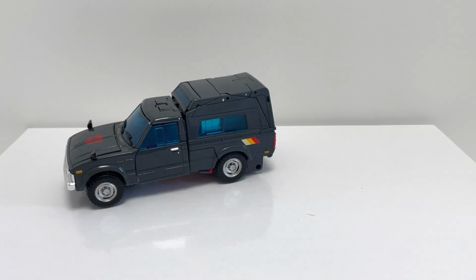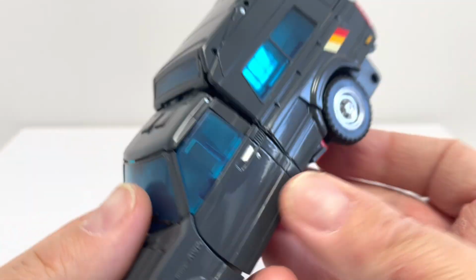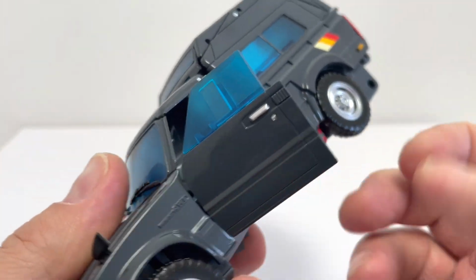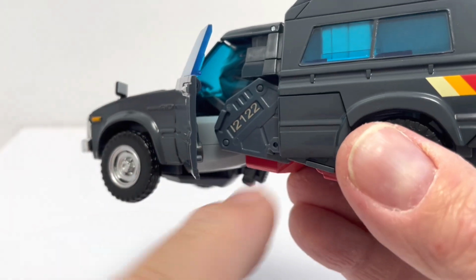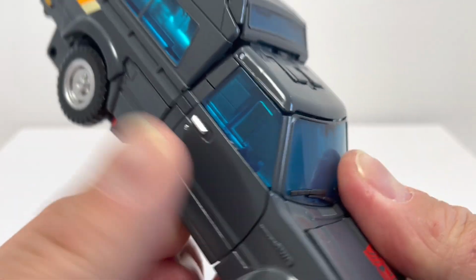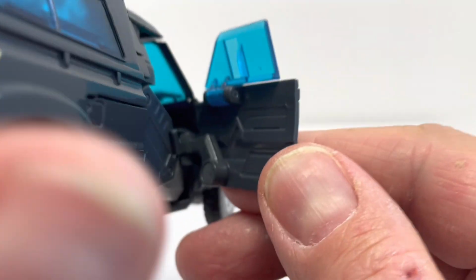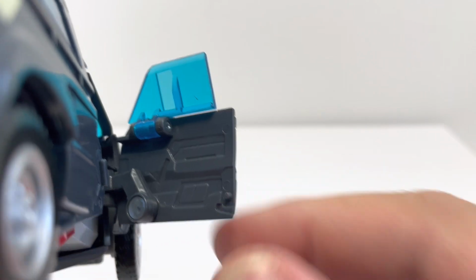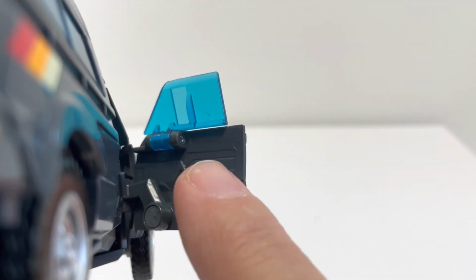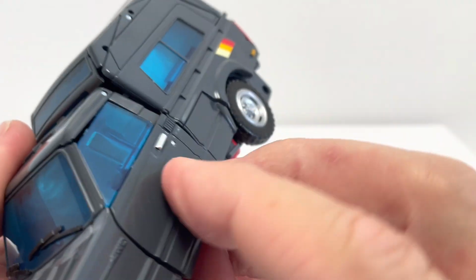So taking that guy away. Now there are a couple features in vehicle mode. Basically one is his doors can open. So his doors do open like that, which reveal robot parts. There's no seats or anything like that. But anyways, you can open his doors, which is pretty cool. And they do just open up on this hinge there. And there's no real inside door detail. Sometimes you get some inside the door detail. I think with the Masterpiece Skids, we did see some detail in there, which is a little bit unfortunate. And they just close up like so. So you can just close that up.